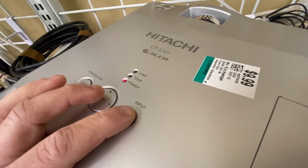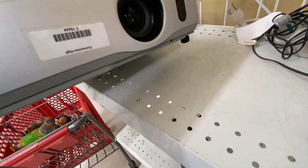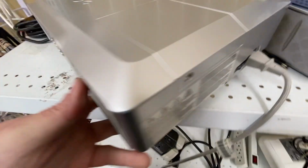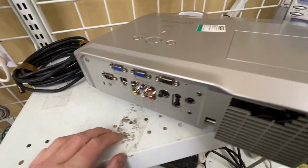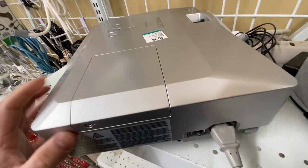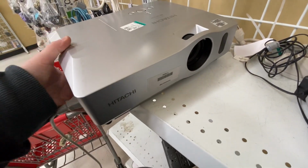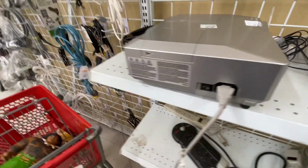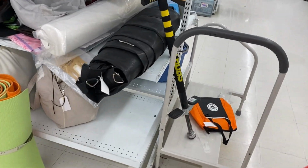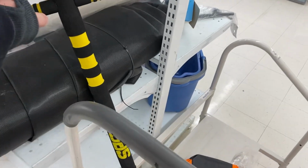I was really interested in this Hitachi projector, but it wouldn't stay on. It kept turning off. I hate electronics, guys. $9.99 wasn't a terrible price on this, actually. And if it worked, I might get 50, 60, 70 plus shipping. I'm just not confident in it. I also have very little interest in testing it. You got to know yourself, know what you enjoy. That's not something I enjoy, but if it was obvious and working, I would have picked it up.